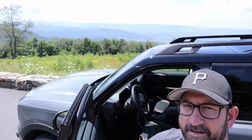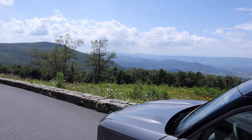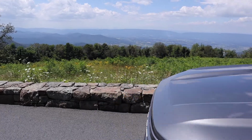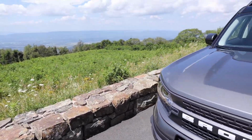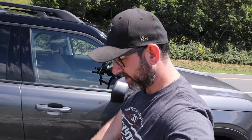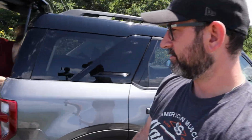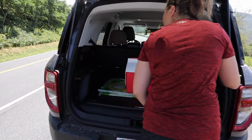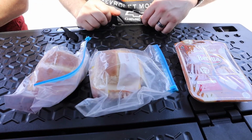Look at this site here. Pretty beautiful, huh? I think it should be the perfect little spot for a tailgate lunch break with the Bronco Sport. We got Tootie in the back here with our lunch. Yummy, yummy.